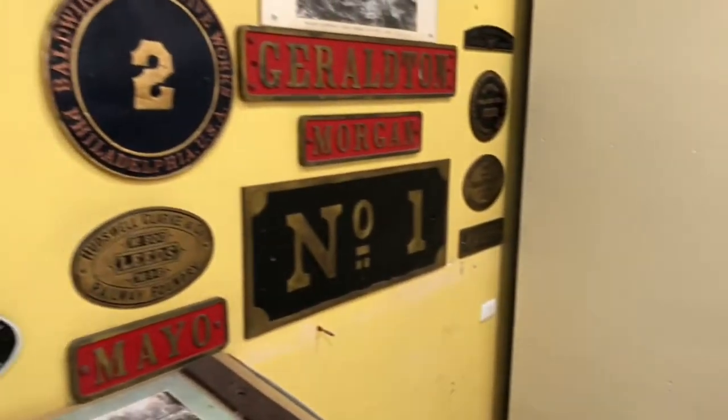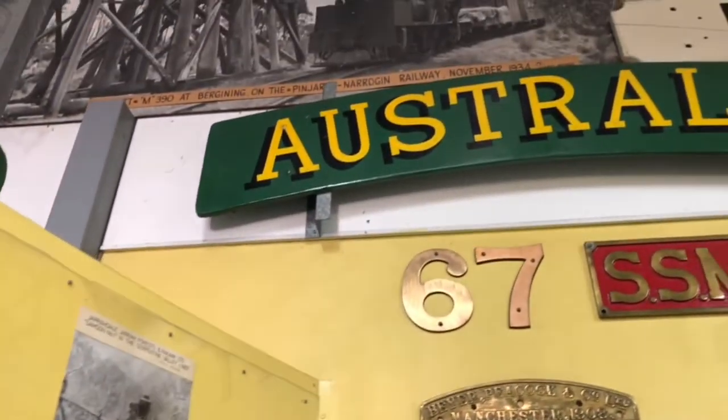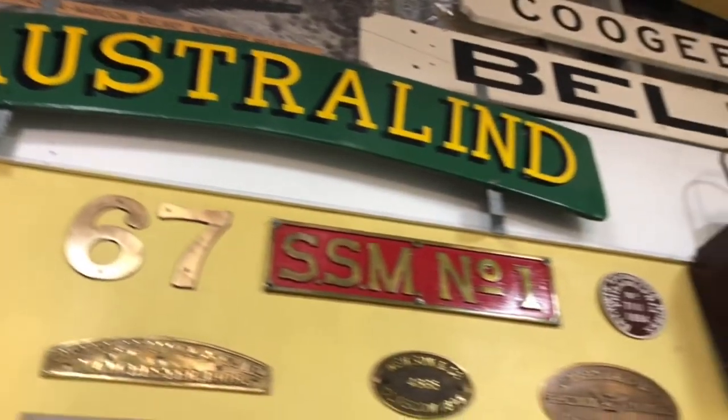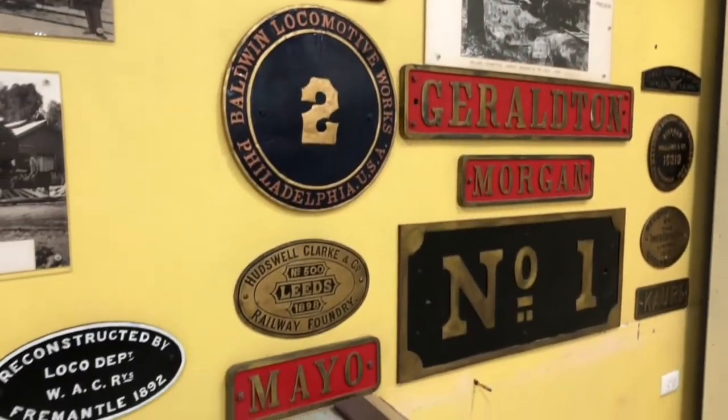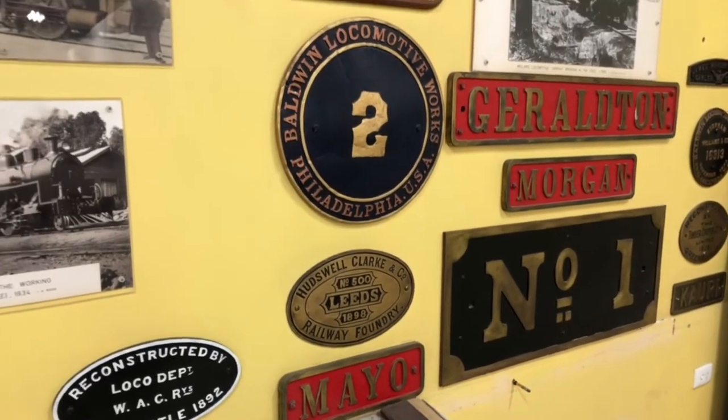Passenger trains. I mean, I know this all relates to Western Australia, but basically trains were the same all over the world. There's even one out of the badge from the Philadelphia workshop in USA.